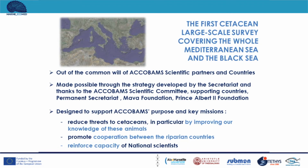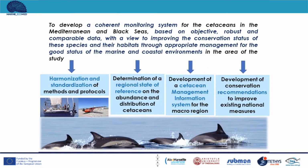It was designed to support ACOBAM's purpose and key missions: reduce threats to cetaceans, in particular by improving our knowledge on these animals, promote cooperation between the riparian countries, and reinforce capacity of national scientists, which are all very, very important points. To develop a coherent monitoring system for the cetaceans in the Mediterranean and the Black Sea, based on objective, robust, and comparable data, with a view to improving the conservation status of these species and their habitats through appropriate management for the good status of the marine and coastal environments in the area of the study.